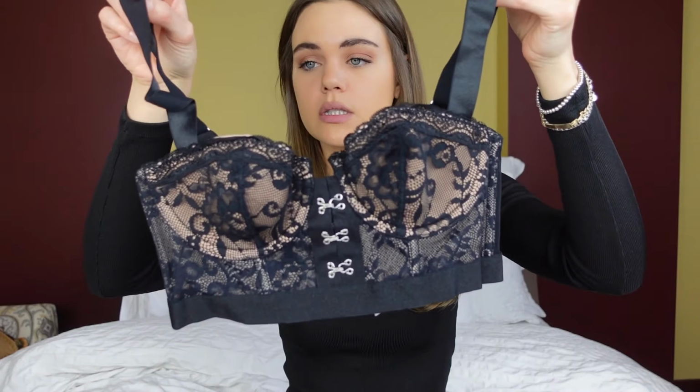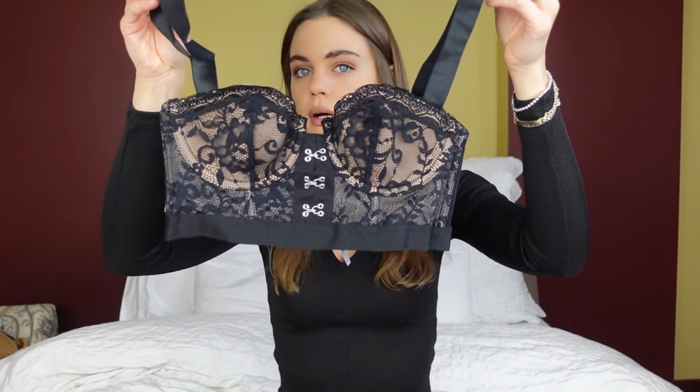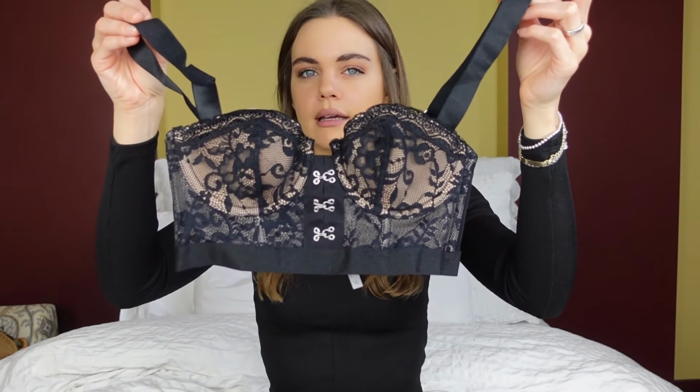The last set that I ordered from them, I will definitely be wearing this also as a bralette when I'm going out. Maybe for a night out with high-waisted denim shorts or high-waisted jeans and a denim jacket, or maybe even a button-down shirt or even a leather jacket. I think that would be super, super cute. It's not a push-up bra.